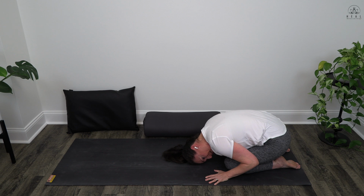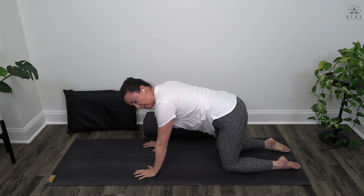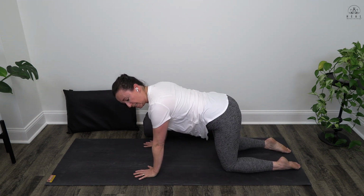Deep inhale in, exhaling out. And 1 more time. Deep inhale in and exhaling out. Now, transition up onto hands and knees. Keep that head rotated, and it's now level with your spine and your shoulders. So right ear is down towards the floor, left ear is towards the ceiling.